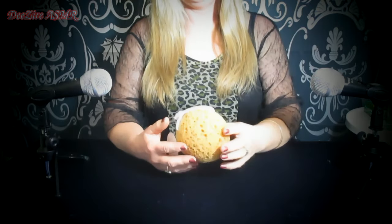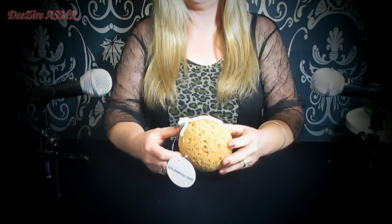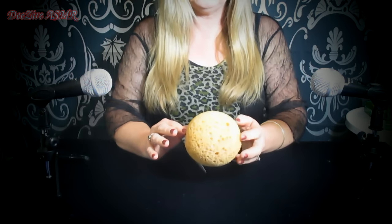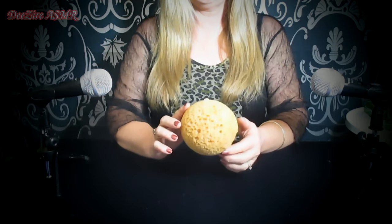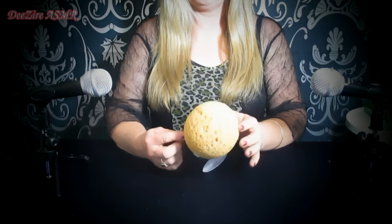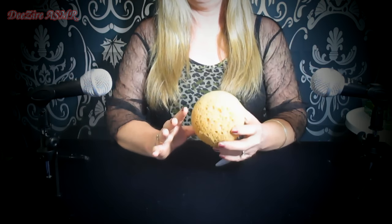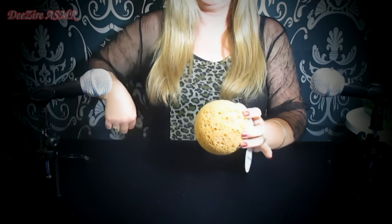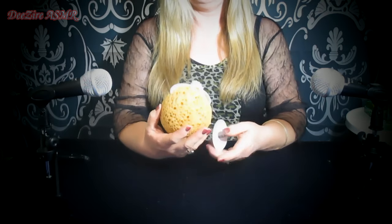So let's start with this bath sponge. Hubby and I use the liquid soap wash in the shower. So these sort of things are really good to get the suds going really well. I'm just going to cut off this tag.